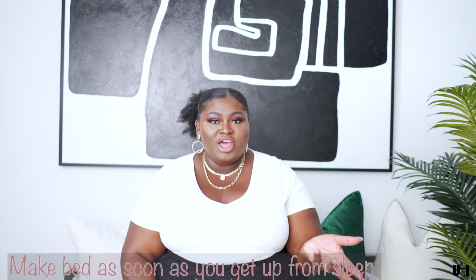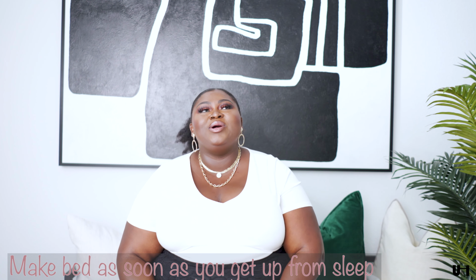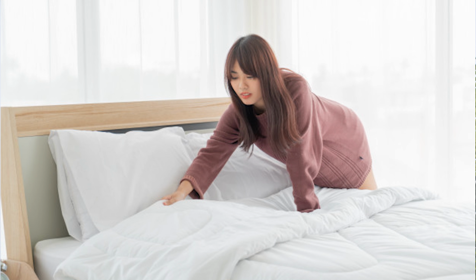Number three, make your bed as soon as you get up. This one is really hard for me to do daily because my kids still sleep in the same bed as me, just because I am that mother, I know. I just want my kids to be in the bed. When I wake up early for work and I'm working, they're still sleeping in, so by the time I wake up it's usually the afternoon, and that's when I get to make my bed. If you don't have my problem, as soon as you get up, the first thing you should probably do is make your bed.